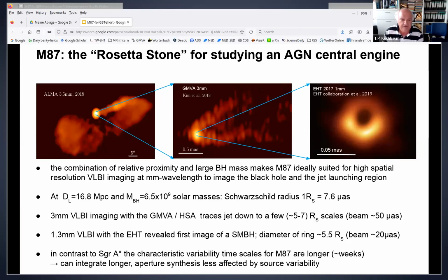The 3 millimeter VLBI imaging done with the HSA and with the GMVA in the past traces the jet down to a few, let's say 5 to 7 Schwarzschild radii scales. Typical beam size of GMVA observations is 50 microarcseconds. 1.3 millimeter VLBI revealed the first image of a supermassive black hole because its beam size is now only 20 microarcseconds, and so one could see the ring, which has a diameter of roughly 5.5 Schwarzschild radii.